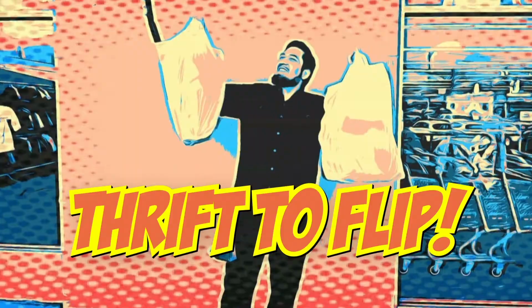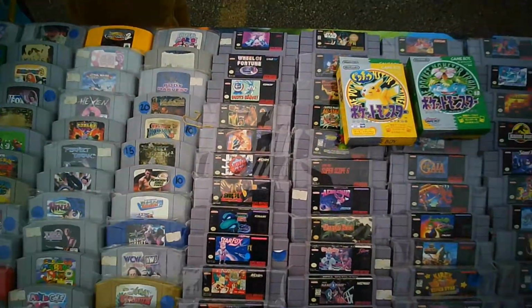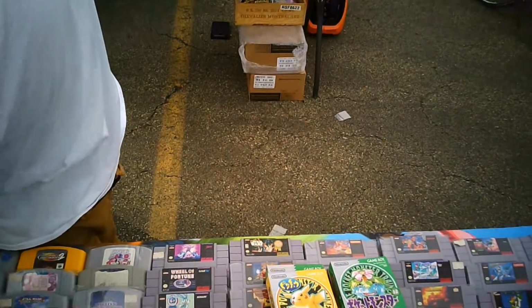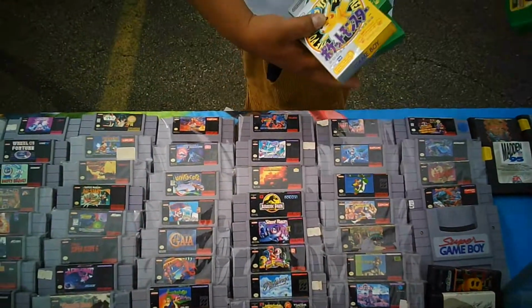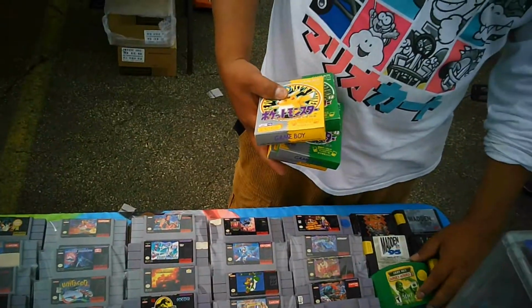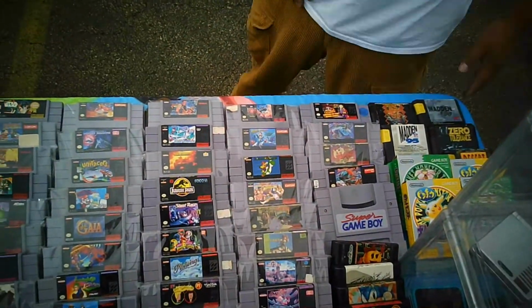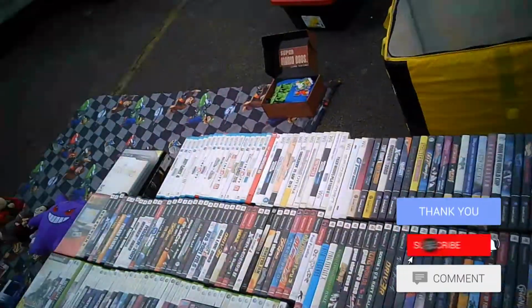Alright, let's begin. Usually these flea markets have tons and tons of video games, and I'm always searching for some grails out there. If you're into the video games, then you will know exactly what to look for. But in this case, there was really not much, and everything was pretty much priced at the market value, so there wasn't any real steal.